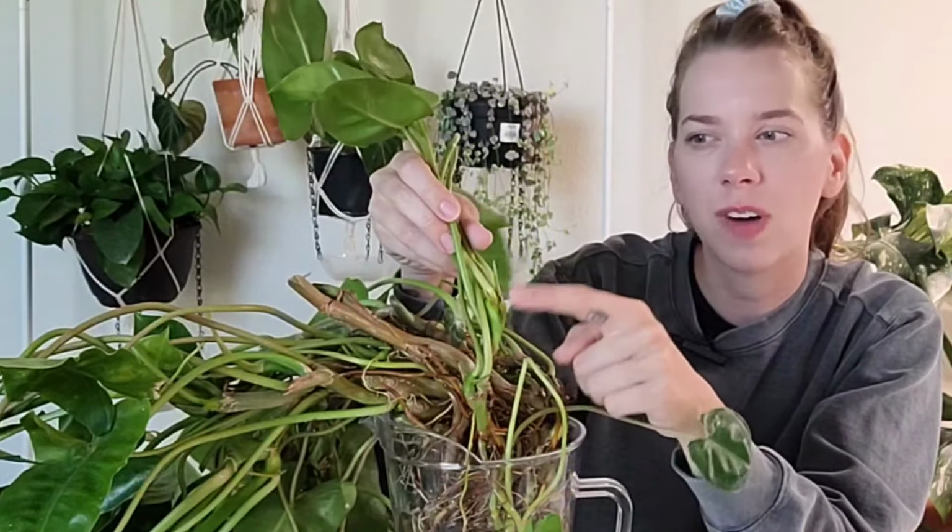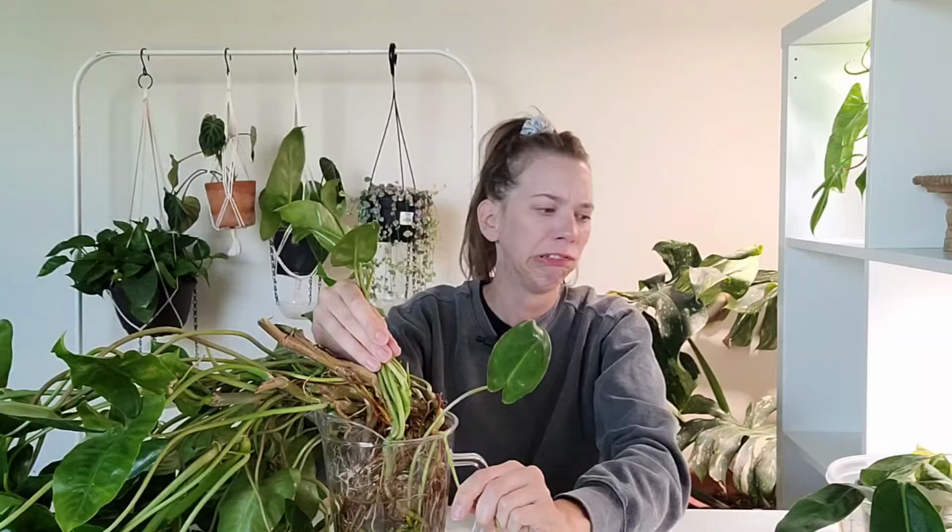They're just coming out of one vine, and then they sprout off 3 more growth points. It's the craziest thing I've ever seen. Oops, I did just kill that leaf. Ooh, can't get it now.